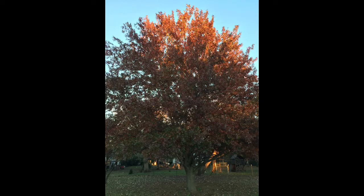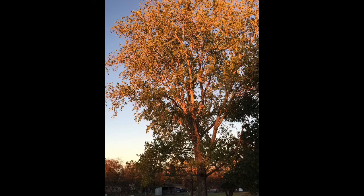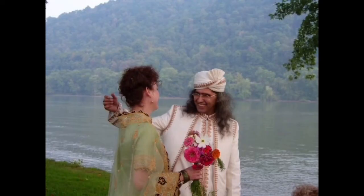So this is one of Jenny's favorite trees. It's in our backyard. And there is a row of three large trees, and this one is in the middle. And of course, this is another tree. And then we are transitioning into our wedding pictures.